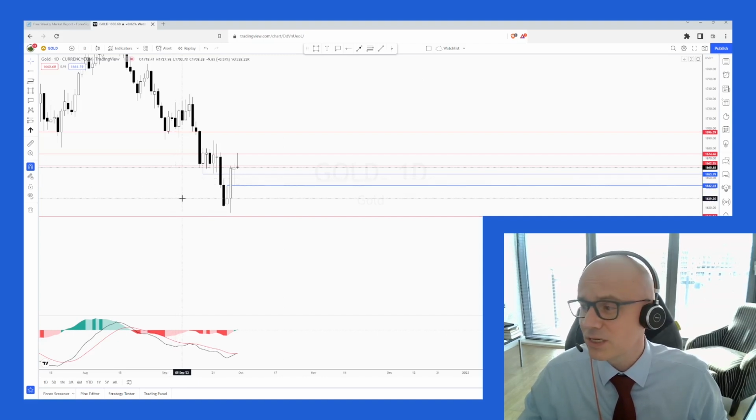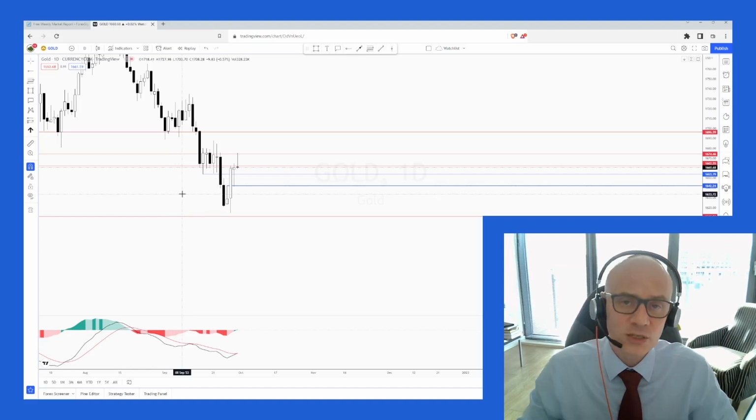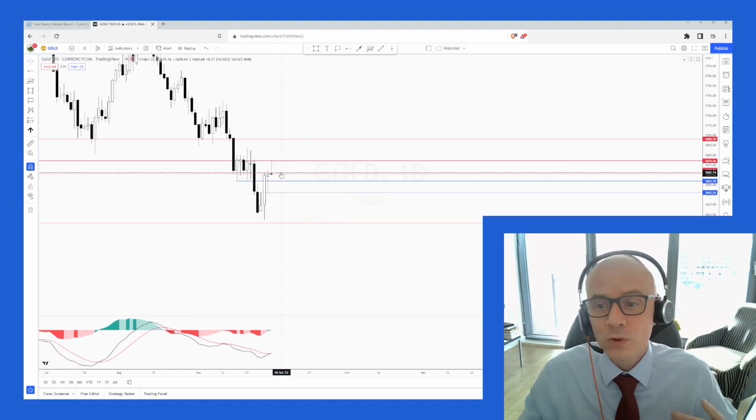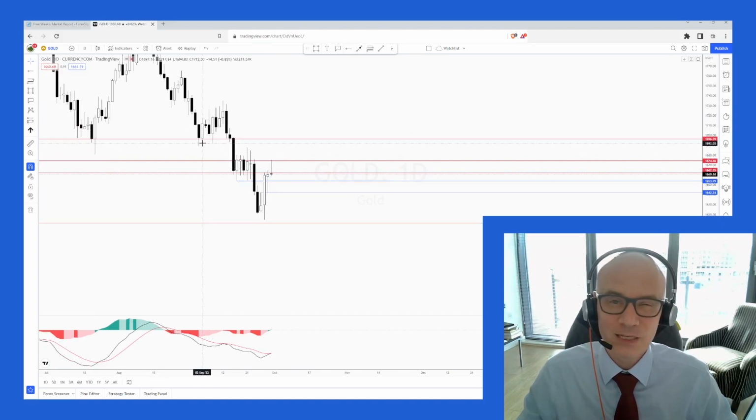1653 down to 1642. If we can hold that area into non-farm payroll, that could potentially then lead to some upside in gold, which would open the door to a move further up the leg into this resistance area here, starting at around about 1691.